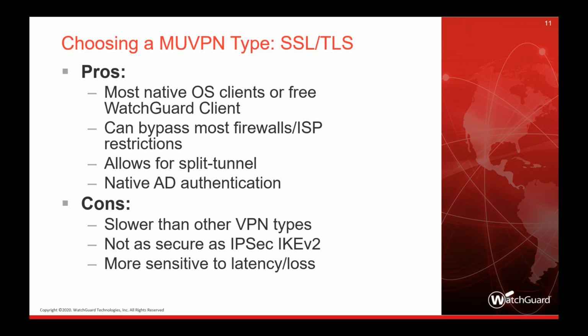So SSL VPNs get around that by allowing for splitting that tunnel. So the users who are sitting at home, their internet traffic goes to the internet and their VPN traffic goes to the VPN. That reduces the network load at your headquarters, but it is actually a little less secure than a full tunnel, but it's there if you need it. It does also allow for native authentication with Active Directory without having to use an NPS server.